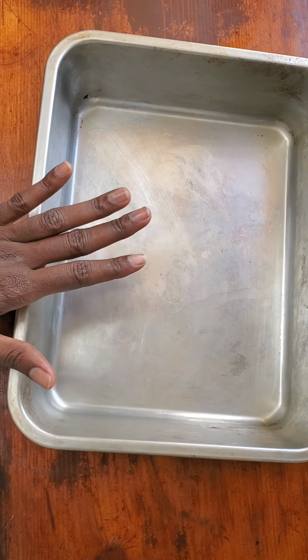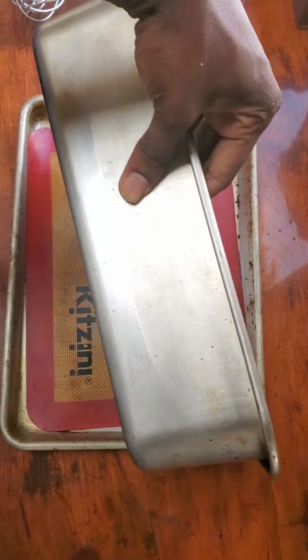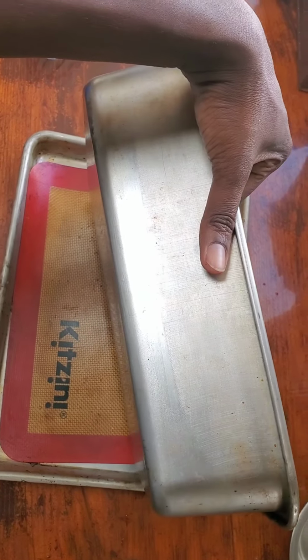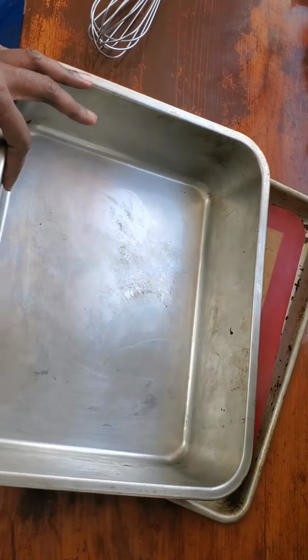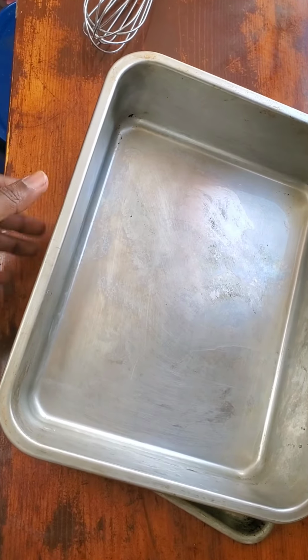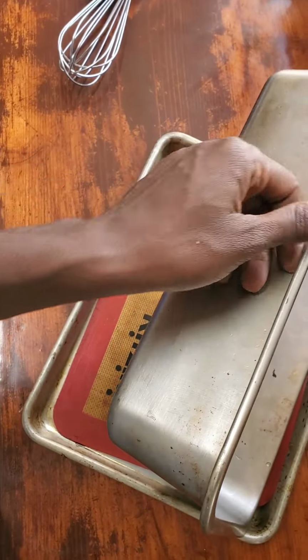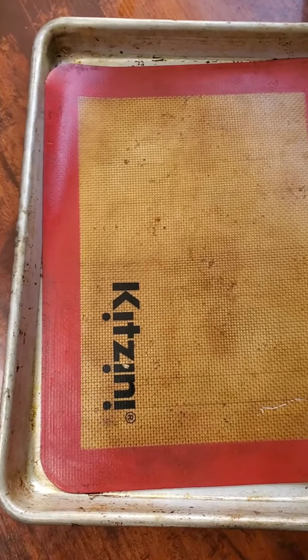The next thing I have in here is my baking pan. This right here is not a regular size lasagna pan. I use this for making lasagna or for baking bread or anything like that. I use this for storing. This is just a multi-purpose big pan. So I have 2 of these total, and then I have cooking sheets.